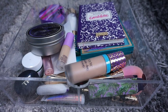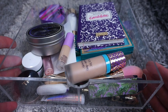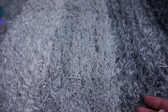Today we're going to be shopping my stash, but before we shop my stash, I always like to go through the products that I used this past week to tell you guys my thoughts and opinions on these products, and whether they're going to stay in my collection. So we're going to push this out of the way and we're going to get started.